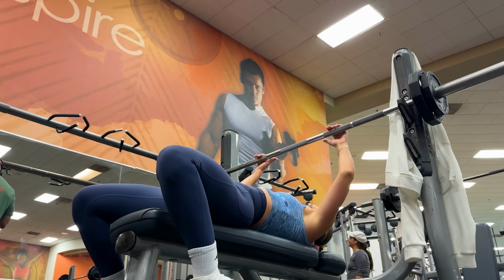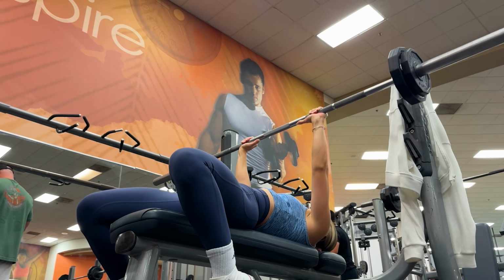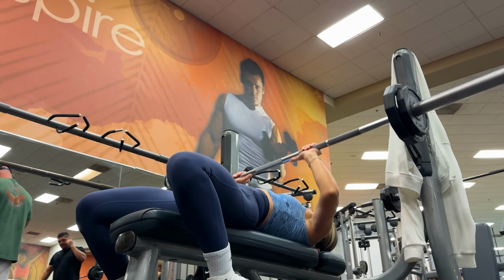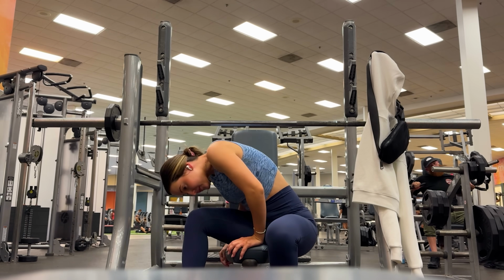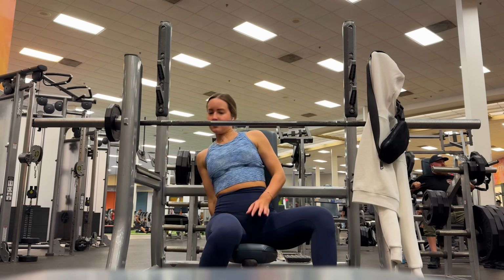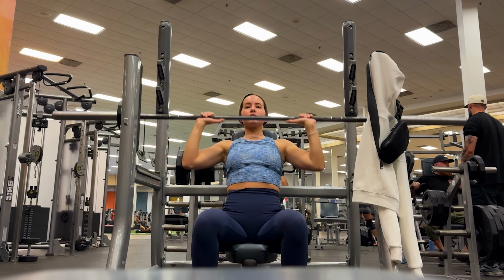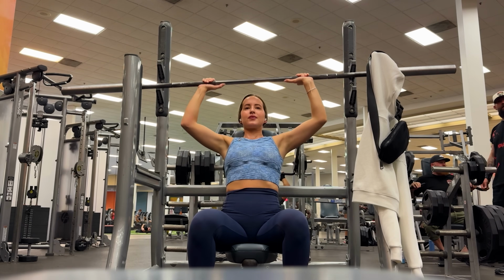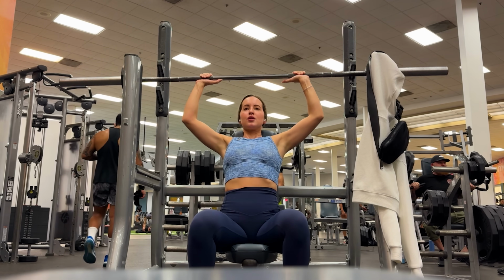Okay, ladies, we are doing some bench press. I know some of us hate doing chest, but personally, it's one of my favorite days. So I'm doing about 5 sets of 5 of this bench press with a moderately heavy weight. After that, we're doing some shoulder press. Did one warm-up set and we're doing 4 sets of I think 4 or 5, however many I can do here in the shoulder press. Today is a push day, which means any movement that requires pushing out. So we're doing chest, shoulders, and triceps today.